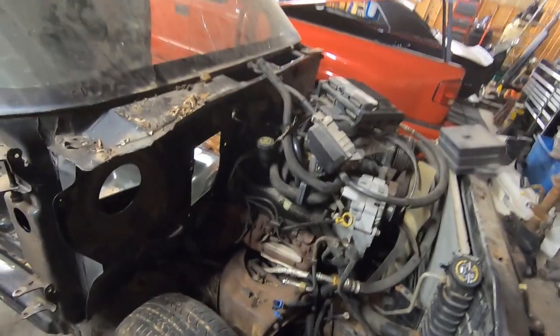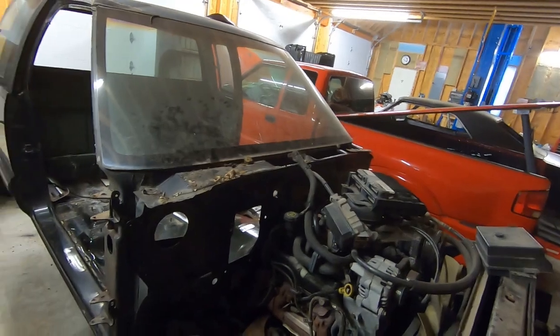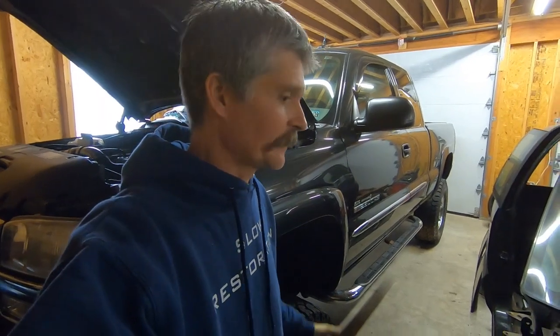So again, if there's anything on here or actually any of the other trucks that I'm not using and you're interested in some parts, let me know. The worst I can say is no, but like I say, if we can get these parts to a home where they can continue life, might as well do it.